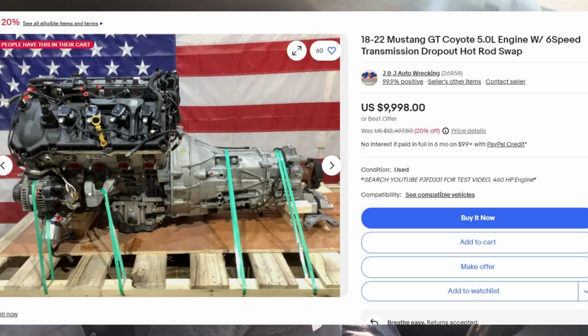Now this is my least favorite option out of everything, would be to Coyote swap an 03-04 Cobra. The engines are extremely powerful, they're plentiful. Overall, they're not too bad cost-wise, but I just couldn't bring myself to put a Coyote engine in an 03-04 Cobra. Other platforms, great, like if you have an 03-04 GT, and you Coyote swap it, that's great, but the Cobras, I don't know, maybe it's just me, but I wouldn't be able to do it.